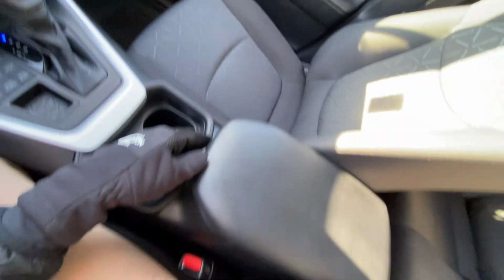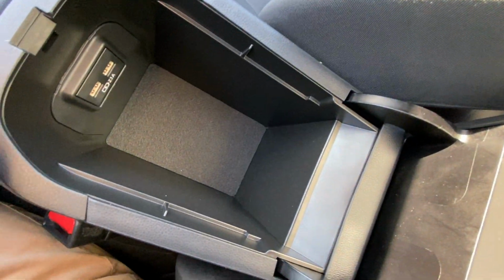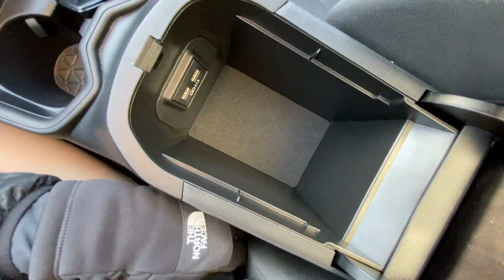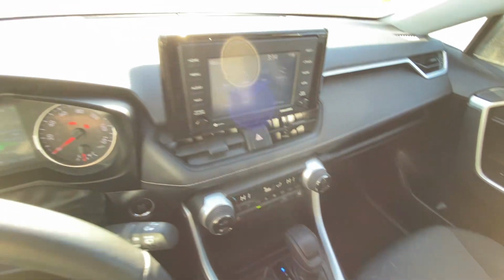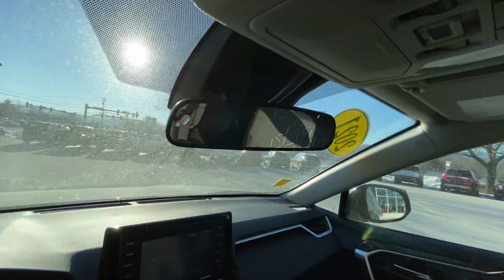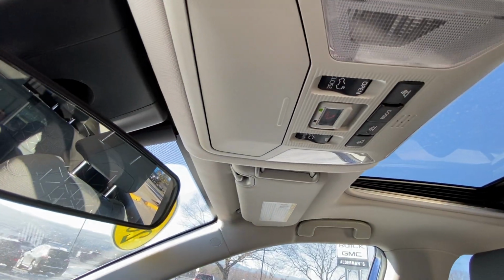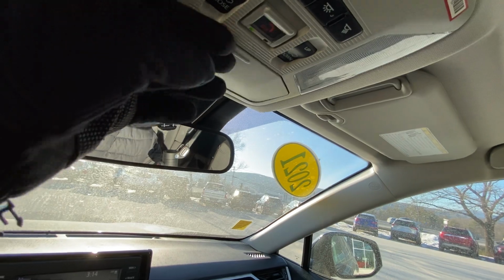And then you got this composite center console. Now this does go pretty far down for a good amount of storage. Then you have a little felt pad underneath there to keep everything protected. And then you have two more USB ports. A ton of possibilities to keep everything charging. You have this beautiful sunroof up there. Control that with these little controls right there. You have a nice little sunglass holder.